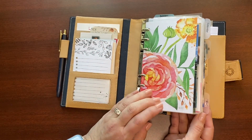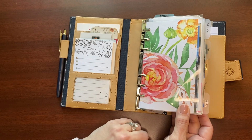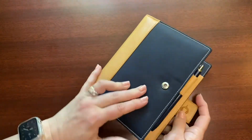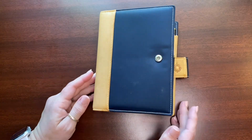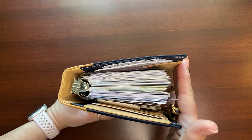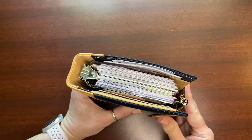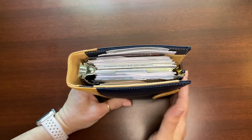This is another Cocoa Daisy dashboard from a previous summer. I think this was a June kit. But I wanted to show you what I had pulled out of the archives, this beautiful Franklin Covey. The nice thing about it is, even though my planner is a chunk, and you can see she does not want to close because she's so fat, because these pages are personal size versus personal wide or Franklin Covey, I have plenty of room when I close this. Let me snap it. My pen loop is not impacting my pages or anything like that. There's plenty of room here.